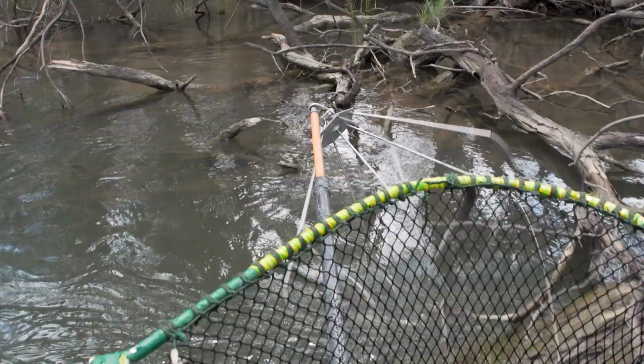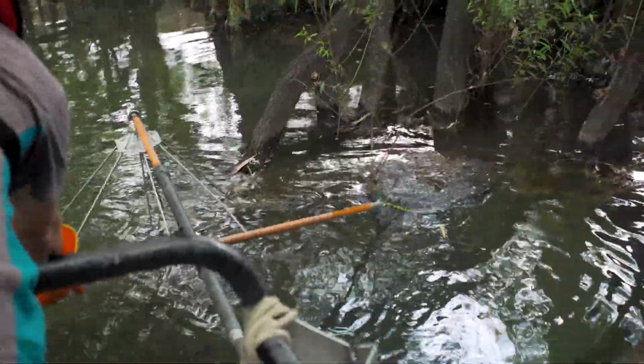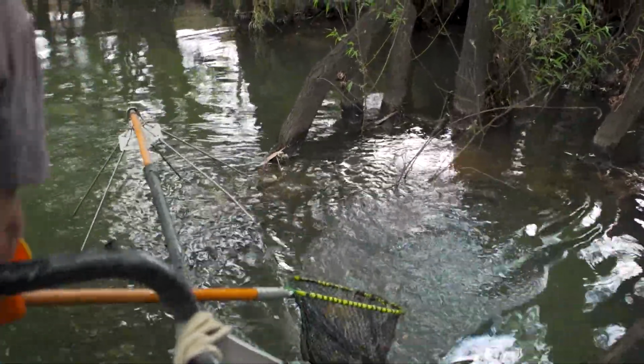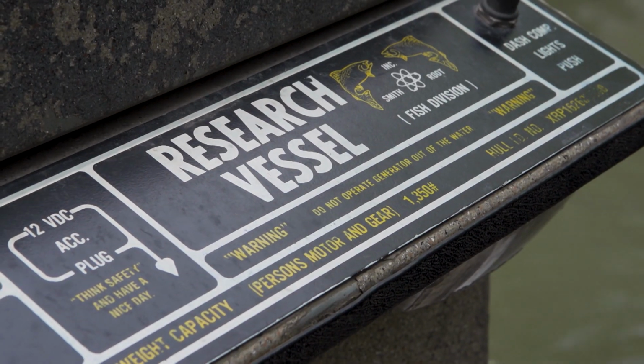Well, the Goulburn River is notorious for cod. They've picked up a whole heap of yellow belly, so it shows that the system is very healthy. Yeah, so far today, as you've seen, we've got quite a few yellow belly, and they look fantastic. The colouring on them just looks amazing, so that's great.